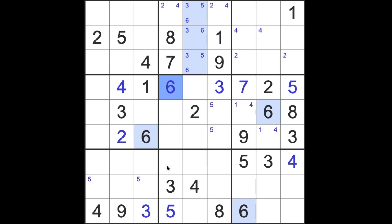Now we see the 6 blocking down here, 6 blocking down here, so we can place pencil mark 6 in these two squares here.